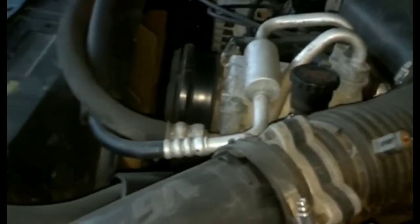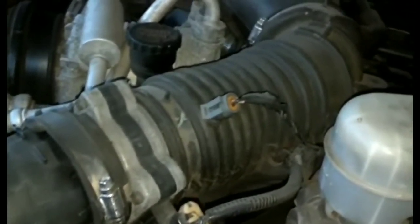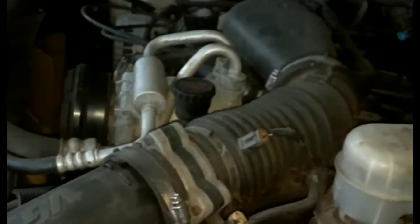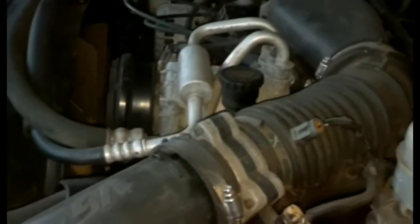So I'm thinking about maybe just buying a used starter off of eBay, just for the future. I don't know if I want to spend that. They're not expensive, like $40 or whatever. But still, I don't trust rebuilt starters. I just don't trust non-OEM parts. But unfortunately, I'm gonna have to. I did that because I didn't have too many options.